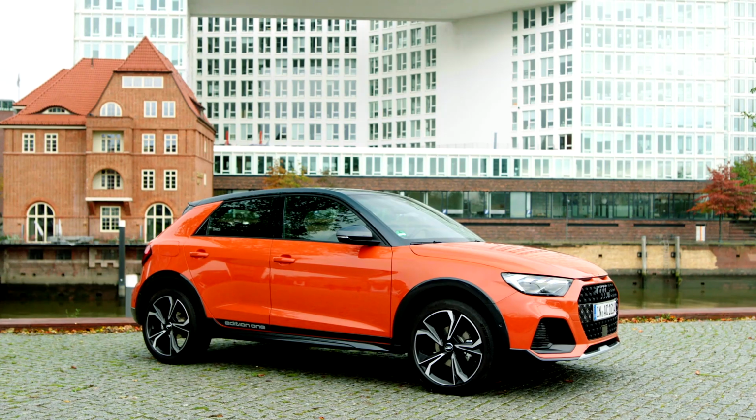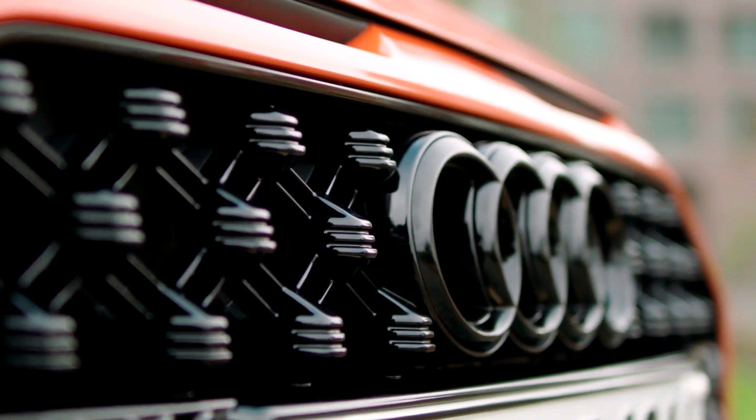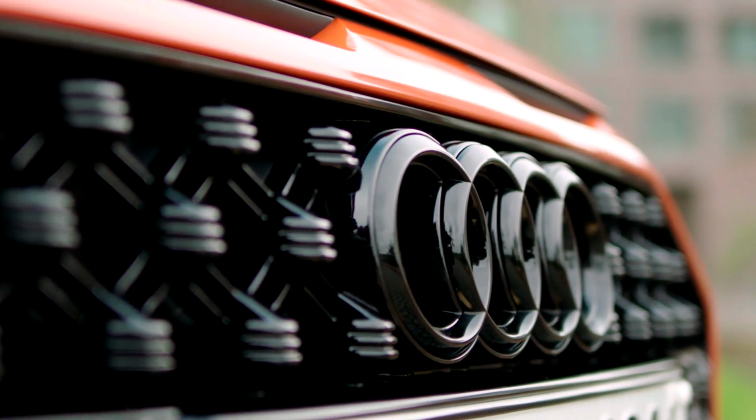So what makes it well suited for a city? Well, the higher height, the sportier grille package, plastic stuff around the car, or metal stuff around the car. And then there were some nice connectivity features that I did like about it. The fact that it was using the data from Here Maps to tell you where there were parking spots, I thought that was quite nice.